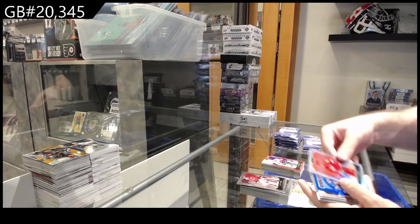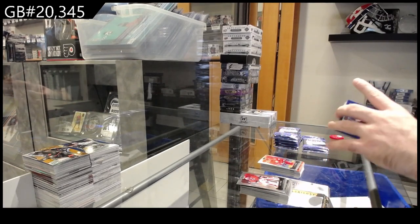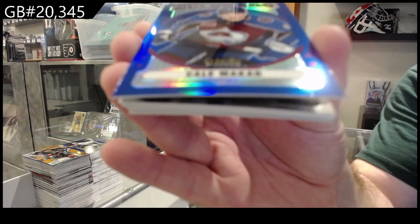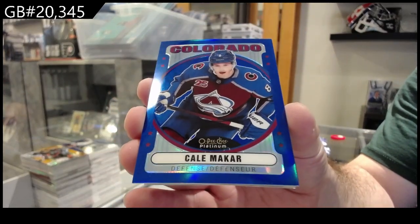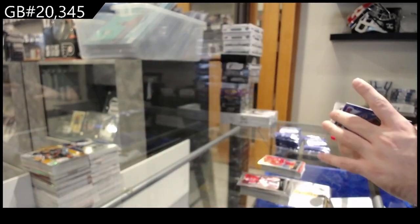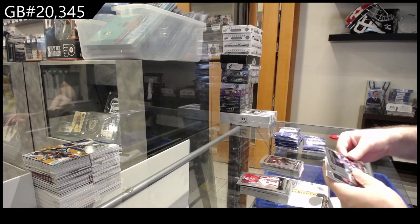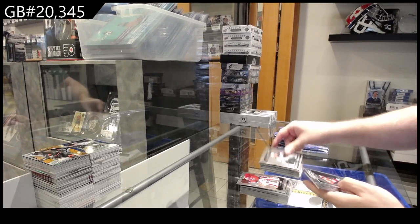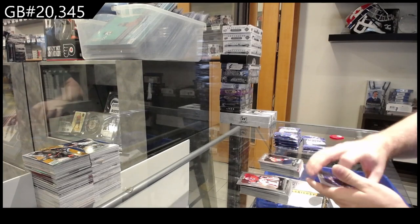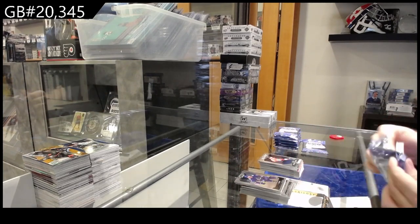199. We've got a rainbow of Adam Ernie for the Red Wings, retro blue rainbow for the Avalanche of Makar. Number to 199, Makar. Marky, rookie of Tkachuk for Tampa. Rookies of Richards for the Rangers. Addison for the Wild. And a sweet selections for Florida of Denisenko.